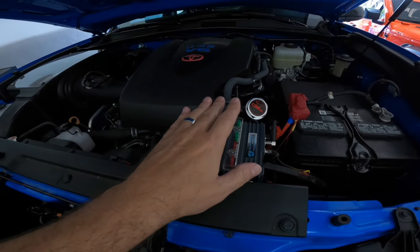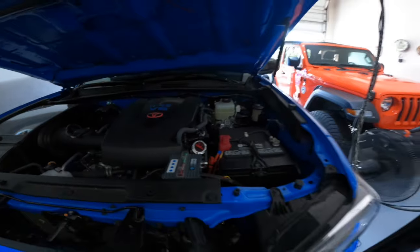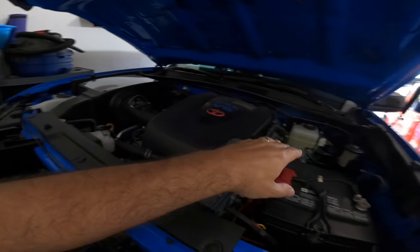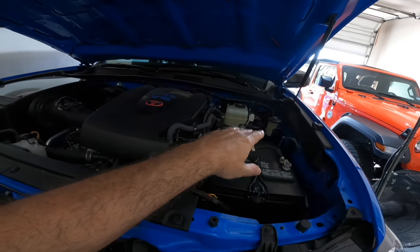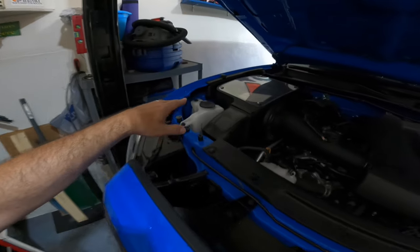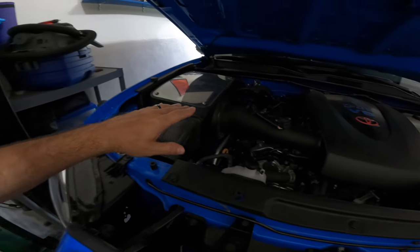Now, while you're under here, it wouldn't hurt just to take a quick glance at a couple other things. Now, the dealership is supposed to take care of this when the truck first comes in, but hey, things happen, right? So you've got some brake fluid, you've got some, in my case, clutch fluid, let's call it. Over here, you've got your windshield washer fluid, power steering fluid.